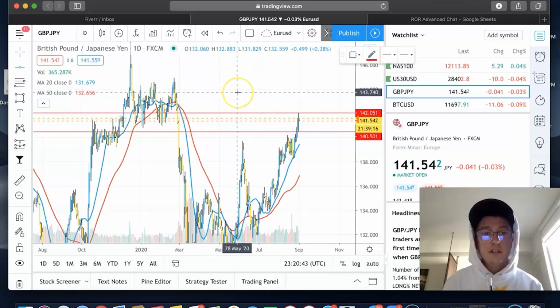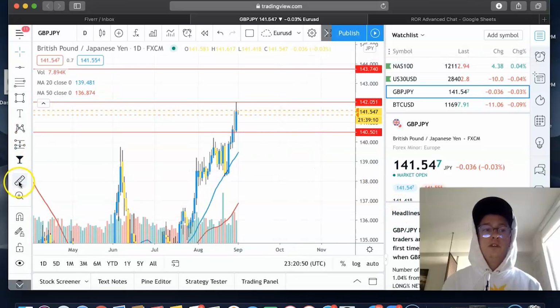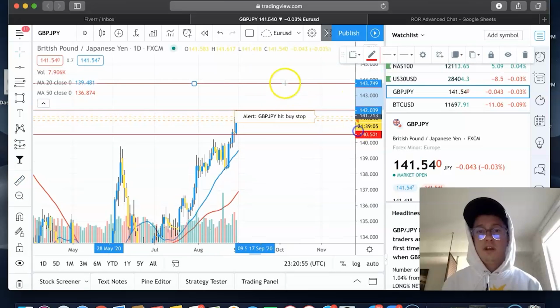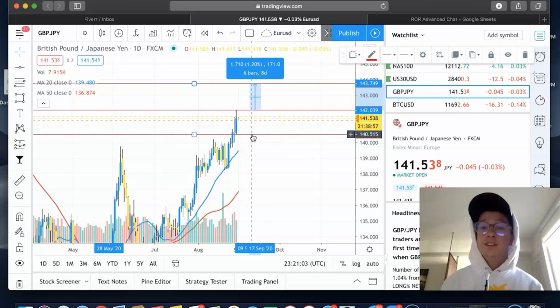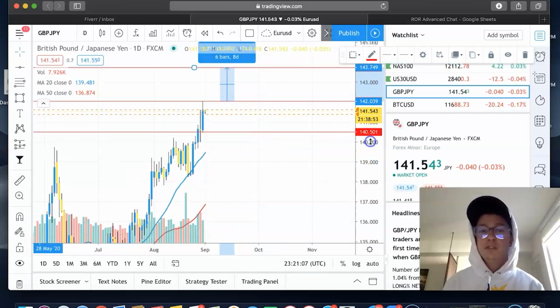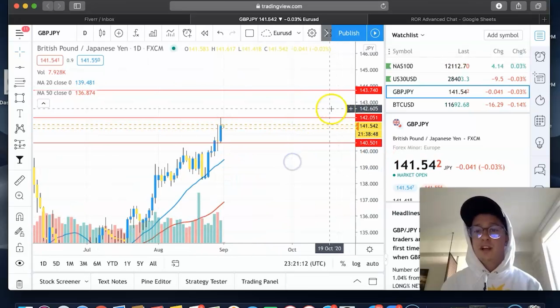Honestly, I would have my take profit set right around here. Looking from our entry right here to here, we're looking at 170 pips on the line right here. And then obviously we do have our stop loss all the way down here. I would not have a stop loss at 150 pips. Honestly, guys, I would just be patient with this trade and see what happens. And that's why we have the ticker, so we can keep an eye on it.